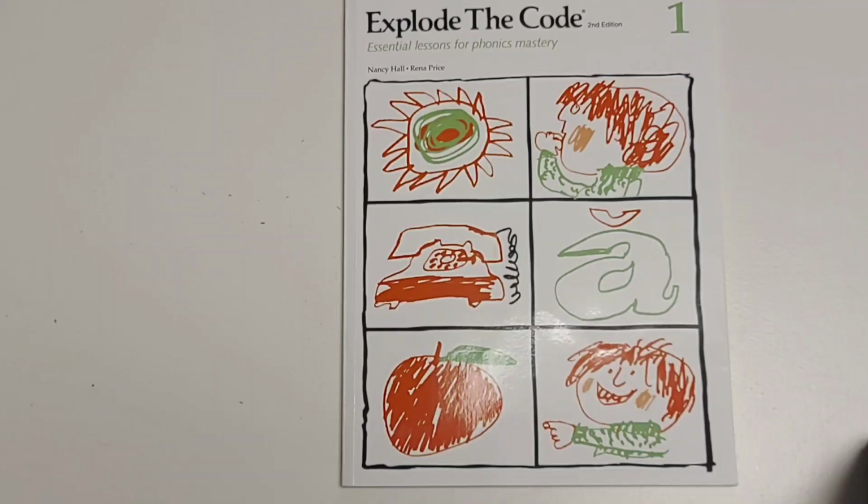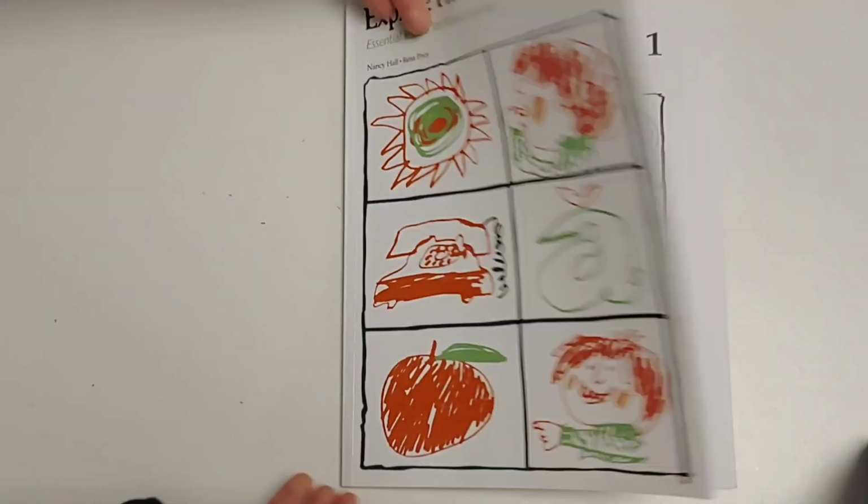Plus, I found some activities on YouTube, and I plan to do a lot more of that this summer. We're going to stick with some Explode the Code through the summer, continue working through book 1, and I also got book 2 that we will work on after we complete book 1. So it's just kind of a however long it takes to get through this is the plan. But this is working a lot better for her. She's enjoying it a lot more, and it's starting to click for her. So that's what I really wanted. Here is Explode the Code, Volume 1.